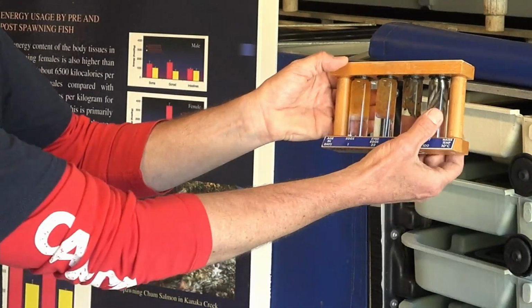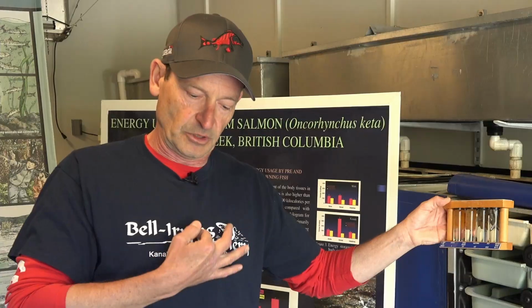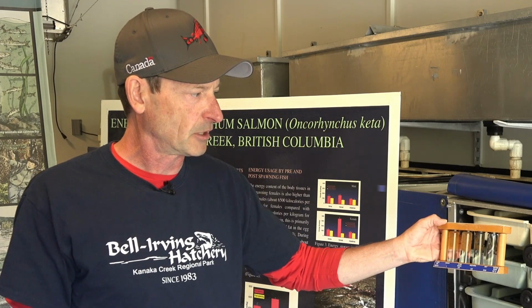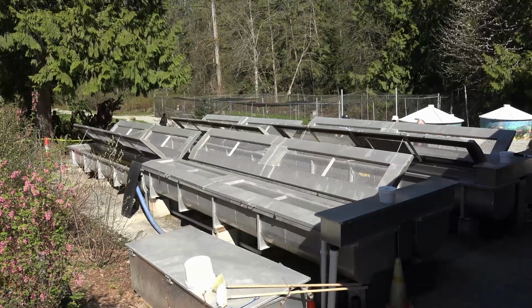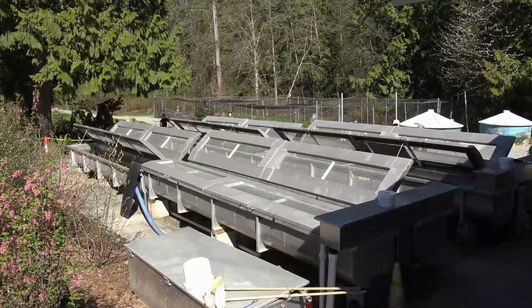And at that time, with some of these guys, you can see there's actually a little slit remaining in their bellies. But that's a pretty good indicator that these guys are ready to start swimming. And so we'll take some out and do a little test and see how everybody does. And if everybody comes up swimming, then they'll go out to the Capilano troughs. And from there, we begin to rear.